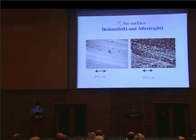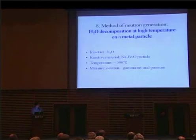This is a gold electrode. You can see also metal particles of the size 100 nanometers or less.